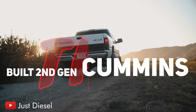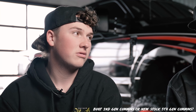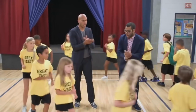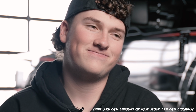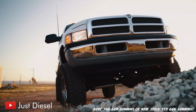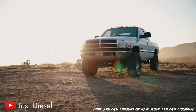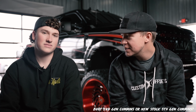Built second-gen Cummins or new stock 6.7 Cummins. Built. Ooh, this is a good start. Great start. Do you know what you're going to pick? I 100% know. All right, what do you pick? Built second gen. I'd take the stock 5th gen. I can understand why you would pick a stock 5th gen, which they are sick, but built second gen, I don't know. It's a hard question. I would take either or, honestly, but out of the box, stock 5th gens are the move these days.